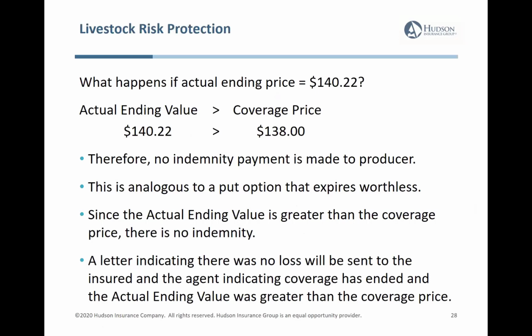So we've gone through the 17 weeks. It's now January 28th. And now we have that national cash index that I talked about that the insurance settles against. What happens if that ending value that's published by the RMA comes out at 140.22? Well, since our actual ending value is greater than our coverage price that was established at 138, there's no indemnity due. This would be comparable to buying a put option with that strike price and it never hit, so it expired worthless. Part of the process is Hudson would send out a letter indicating, hey, we received the ending values from RMA. Here's what it was compared to what you locked in. It was higher, so there's no indemnity due at this point, or no claim payable.